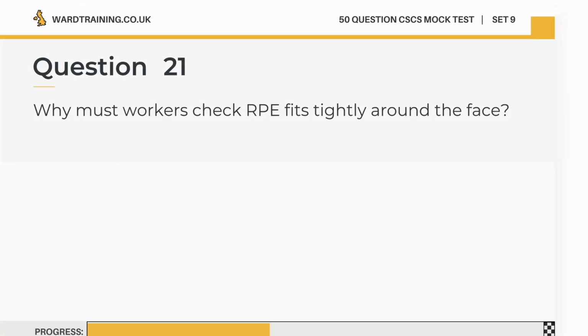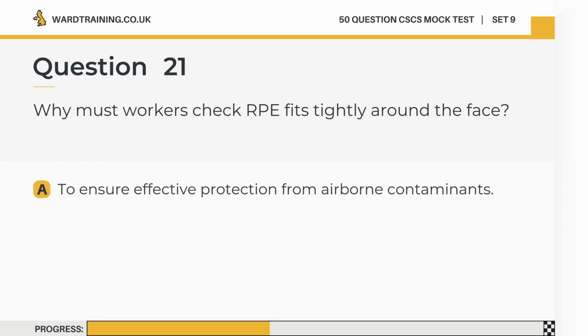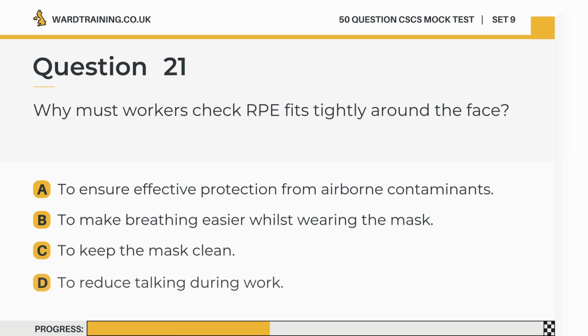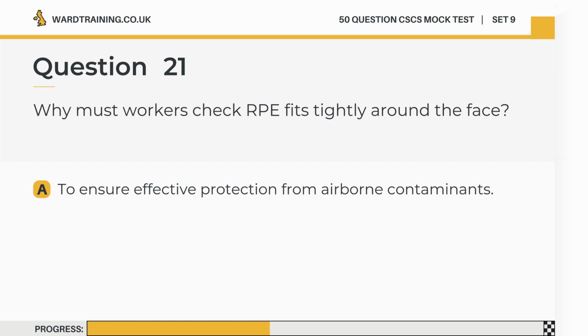Question 21. Why must workers check RPE fits tightly around the face? A. To ensure effective protection from airborne contaminants. B. To make breathing easier whilst wearing the mask. C. To keep the mask clean. D. To reduce talking during work. The correct answer is A. To ensure effective protection from airborne contaminants.